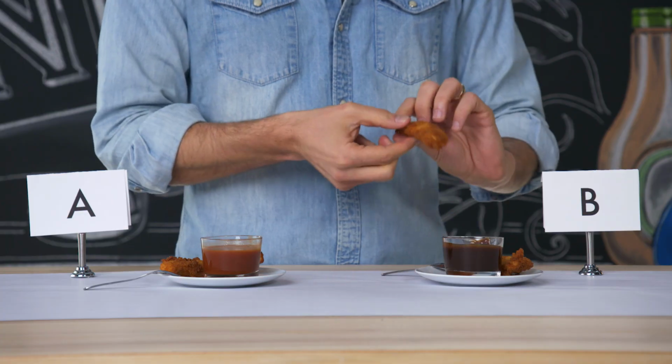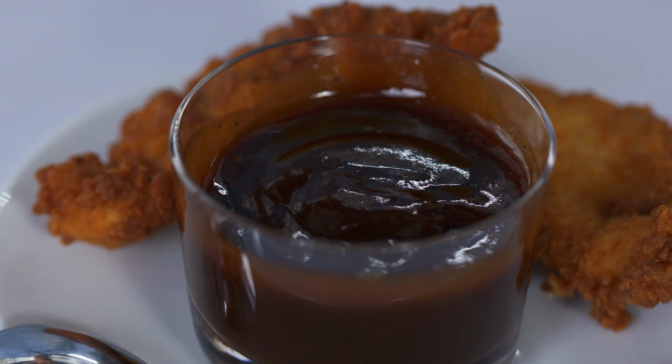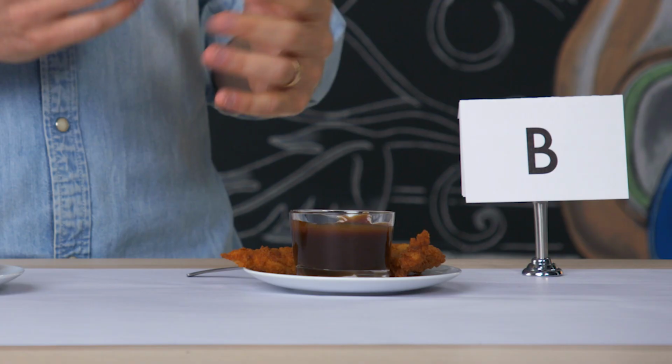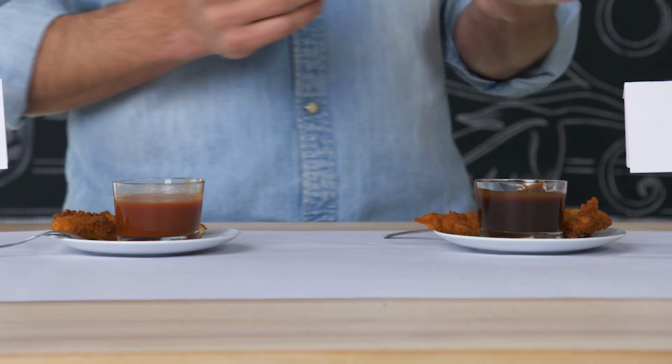So, how does this sweet, smoky, and ardently spiced product stack up when it's on a chicken tender? Really approachable, really easy to eat, but doesn't have the tang that I'd like. But I think if I had to guess, a kid might prefer this barbecue sauce over A because barbecue sauce B has that sweeter profile. I might think that it could be made with something like a high fructose corn syrup, which, as we know, is cheaper than a cane sugar or potentially even a fruit sugar, which is what A might be made from.